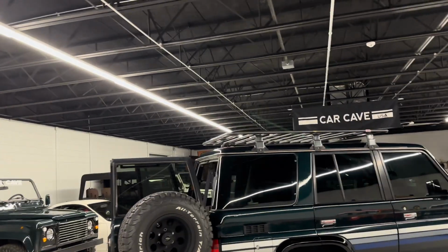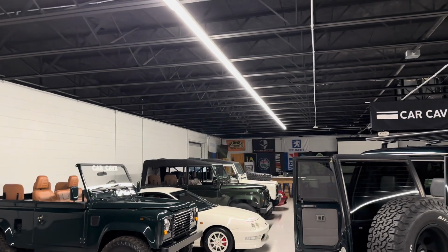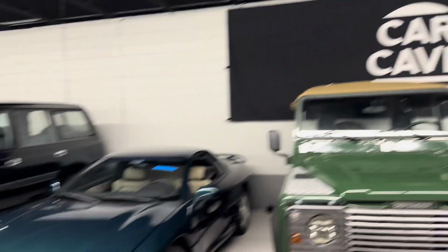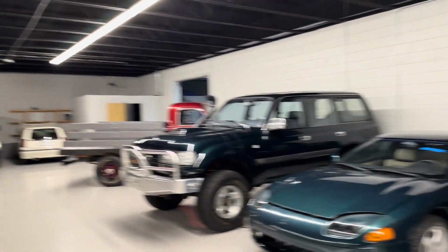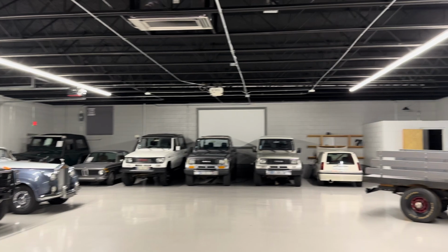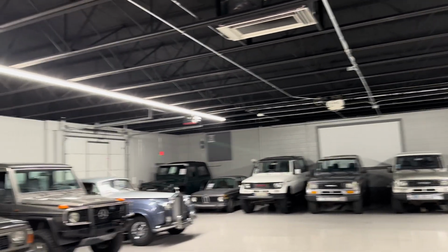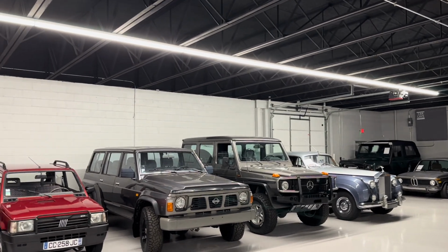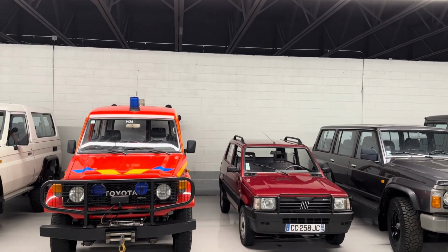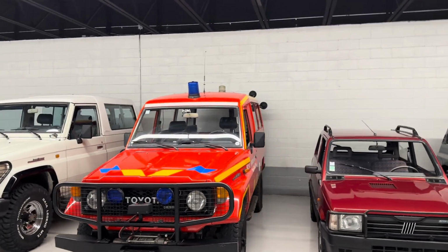We also do a lot of Defenders. You have a Type R here, a couple V8 Defenders, a 300 TDI, another 300 TDI, a VR4 twin turbo all-wheel drive Mitsubishi, a little Renault 5 GT Turbo, a BMW 2002 Ti. All three of these are KZJ73s. Cool W460, Fiat Panda 4x4, an old Troopy with aircon, low miles. Those are hard to come by.